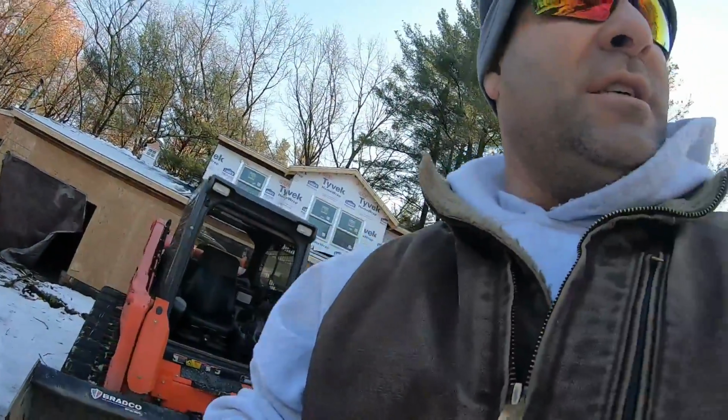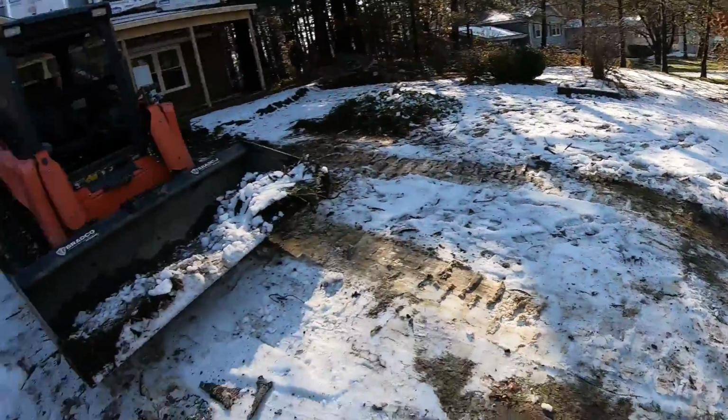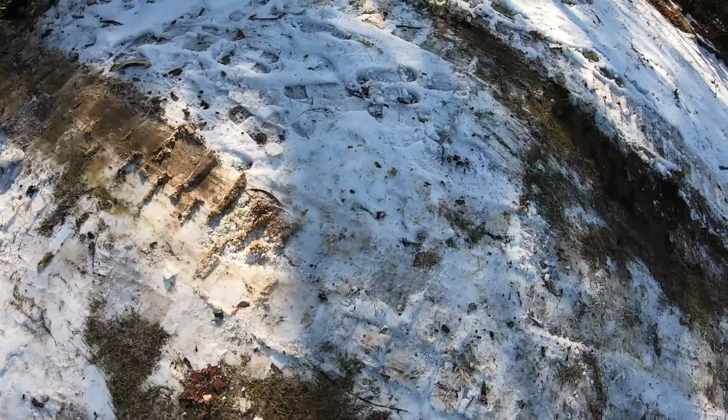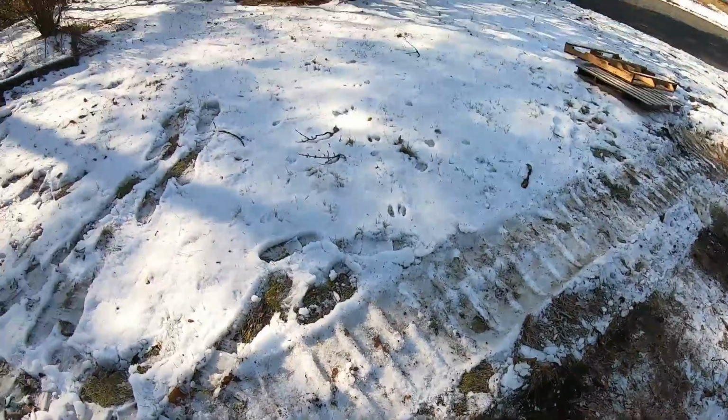This is not working as planned. We're sliding all over. I almost slid into my truck. You see how slippery this is? It just was like, meow. So I'm gonna have to scrape this down, it's just frozen and ice. I'm gonna have to cut this open so we get it like this to get some traction in here.